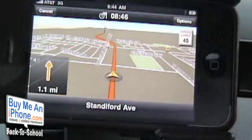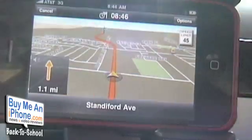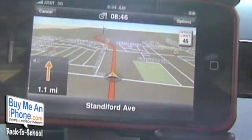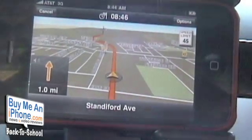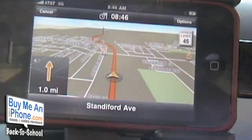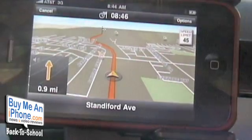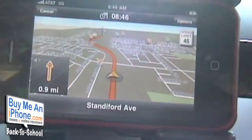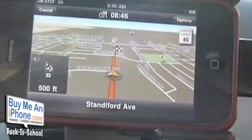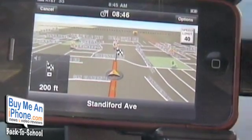So guys, as you can see, we're back on our surface streets. The speed limit's back down to 45 miles an hour. We've got about 1 mile to our destination. And that's kind of Navigon. Okay, Navigon, I'm pretty happy with. A very simple user interface. There are some things that can be improved upon. In 0.1 mile, you will reach your destination. Your destination is on the right.